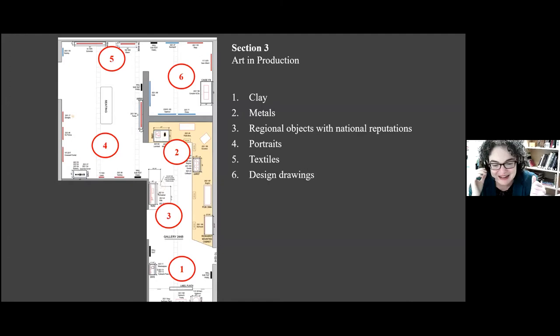And we've done this in order to trace changes and continuities across a single medium for objects produced in this area. So for instance, as we'll see in a sec, how did our region's artisans, craftspeople, and artists use clay from the 11th century or 12th century working at Cahokia up until today? And what are the through lines and commonalities that we can trace across those roughly 1,000 years of production? And how do things differ and change over time?